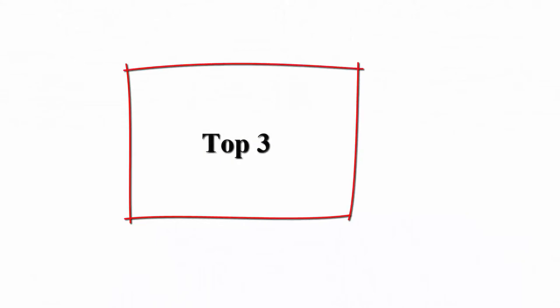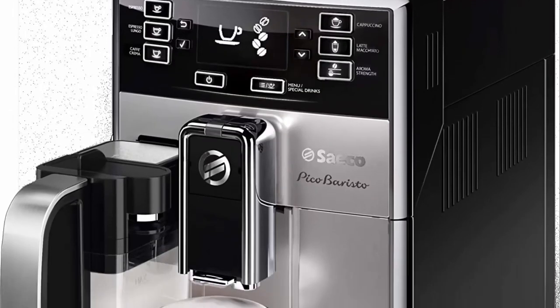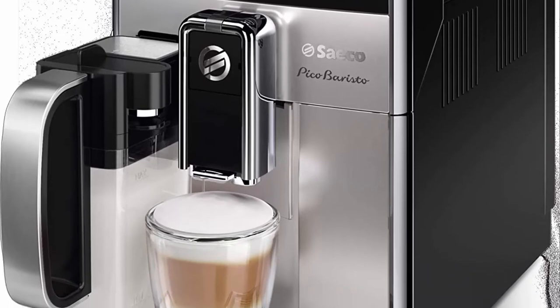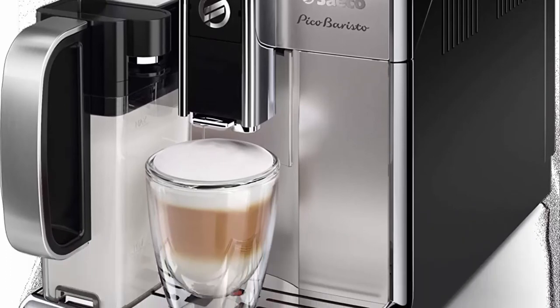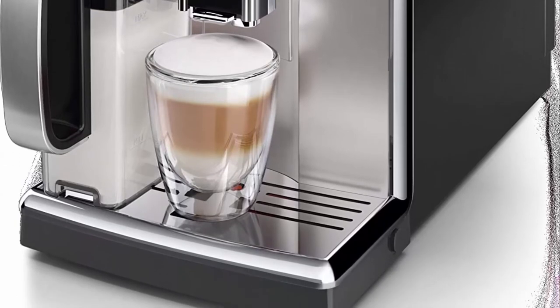Top 3. Saeco PicoBaristo Super Automatic Espresso Machine, 1.8L, Stainless Steel, HD 8927/47. Easily select one of 15 delicious drinks, or customize it to your taste with coffee equalizer and save it to one of 6 user profiles.